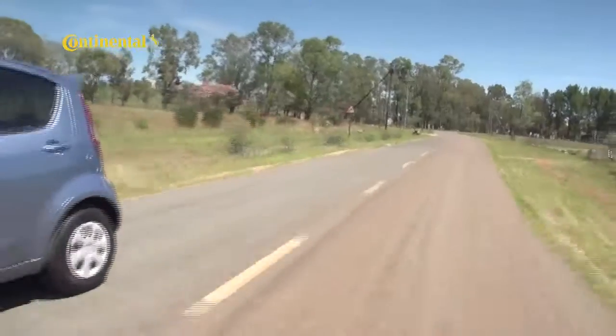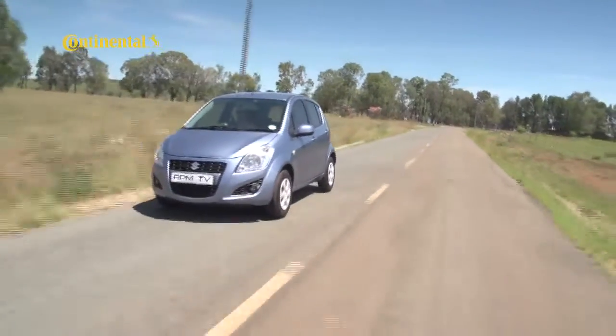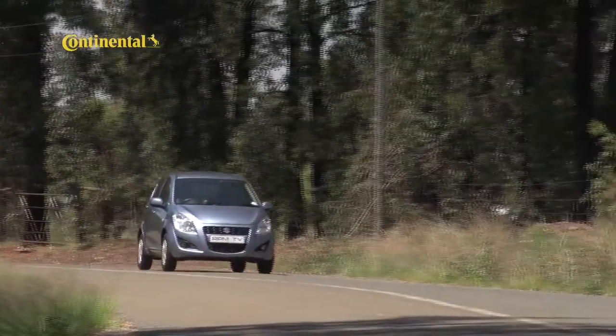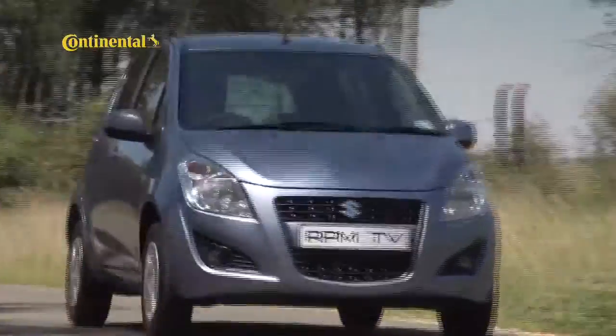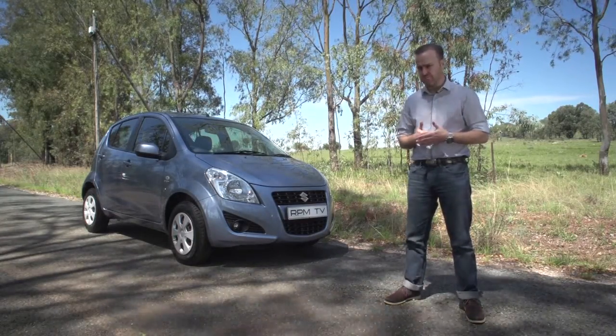Suzuki is hoping the Splash will appeal to a whole range of markets, from young students to small families to those older folk who no longer have kids living at home with them. On paper, it's got a few things that I suppose would appeal to those various markets, as long as they all like their cars to look different.